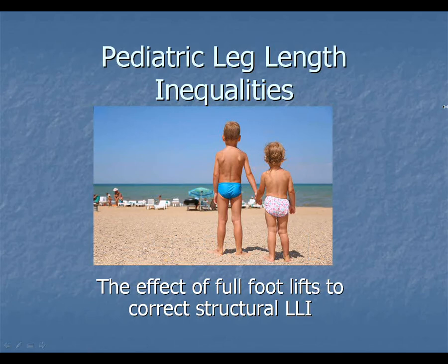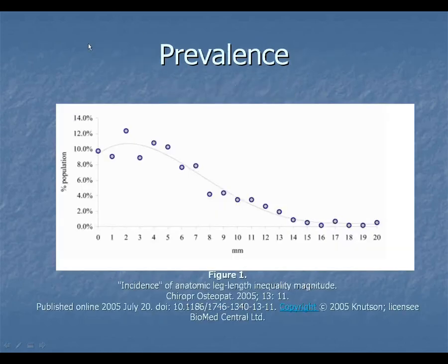Great. So we're going to talk about pediatric leg length inequality. When we were presenting this, one of the first things we wanted to set up, first of all, is a picture we found. You can see the little girl on the right, and what's going on with her postural pattern. It seems pretty apparent that she may be dealing with a structural leg length inequality pretty early on in life, and these are the kind of kids we would love to catch, and we want to tell you why.